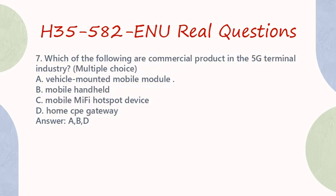7. Which of the following are commercial products in the 5G terminal industry? Multiple choice. A. Vehicle-mounted mobile module. B. Mobile handheld. C. Mobile MiFi hotspot device. D. Home CPE gateway. Answer: A, B, D.